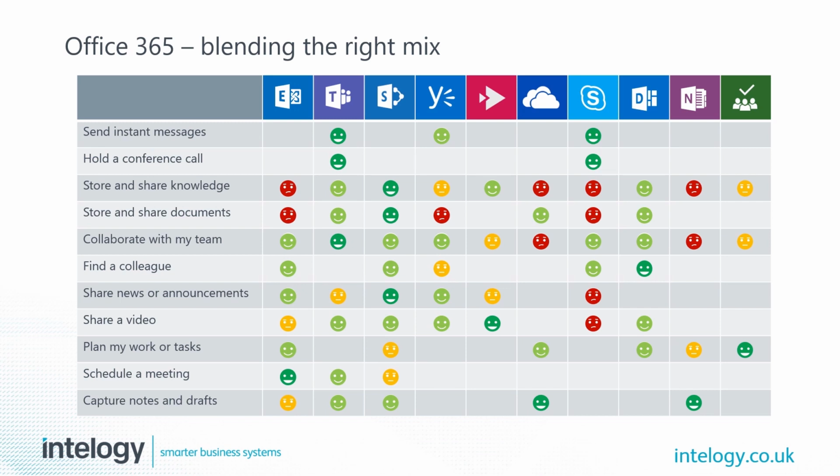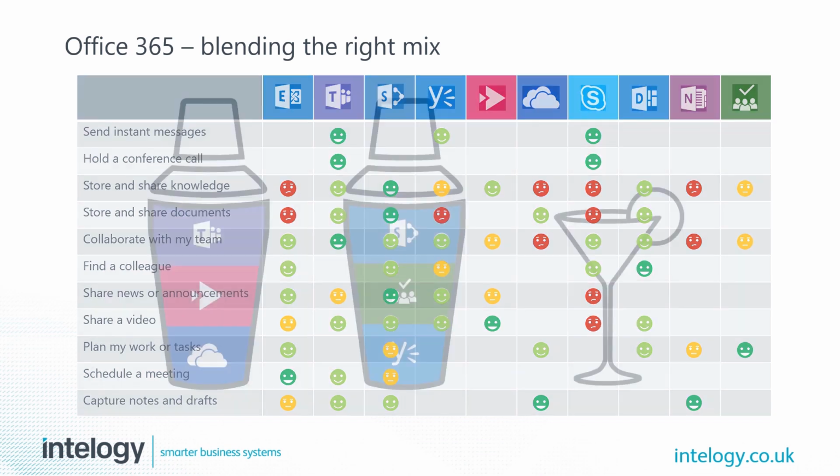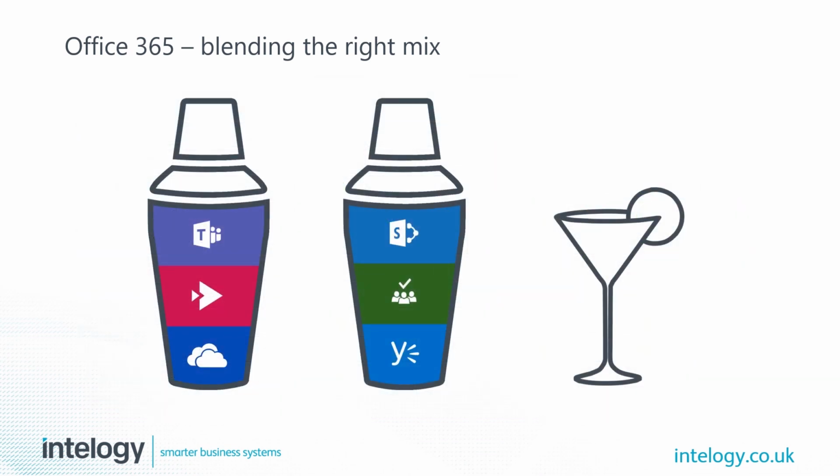We recommend planning and executing a team working and governance strategy to oversee the launch and adoption of Office 365 services. There is no one-size-fits-all solution. Each organization needs a different mix of services, each with a defined role, so that your staff can clearly and simply understand which tools they use for different types of work. We help to analyze your organization's ways of working and compliance needs and define a tailored blend of collaboration tools that allow your staff to get on with their jobs.